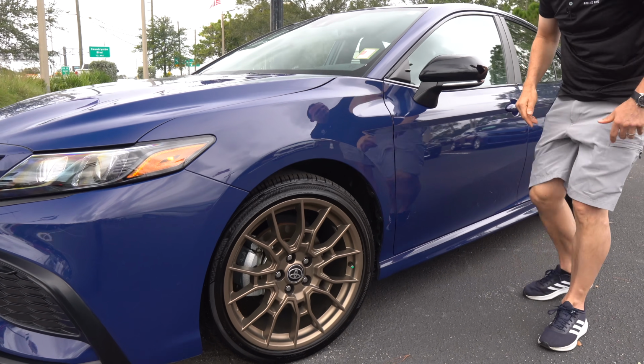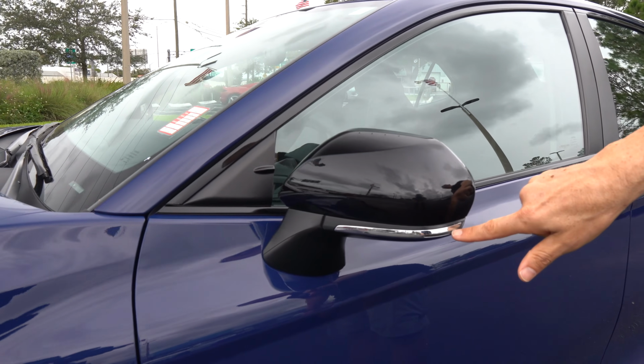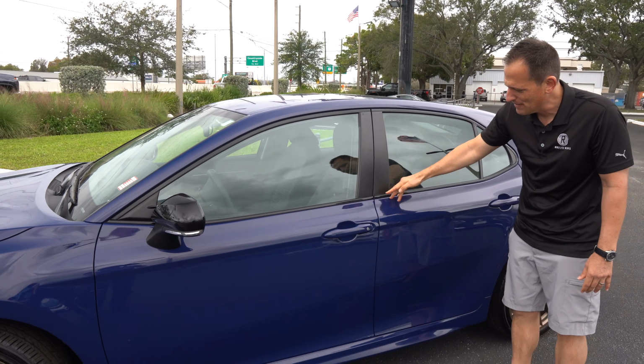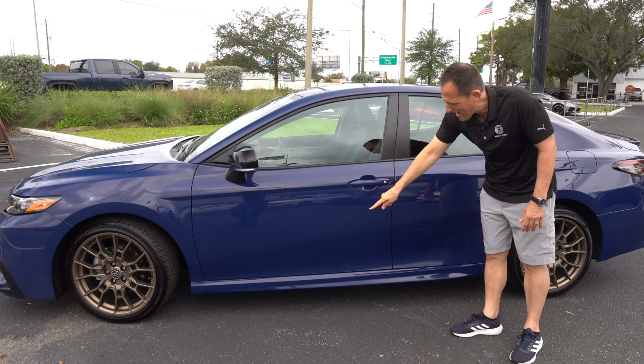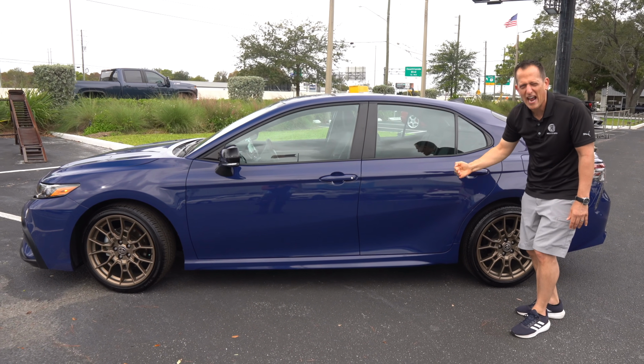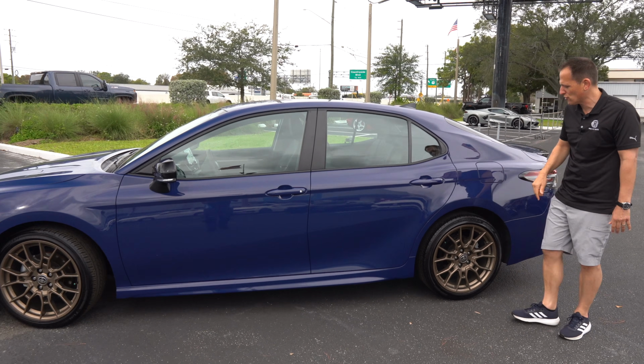Now, as we come down the side of the vehicle, gloss black on your mirror caps. You do have your turn signals, really slim. We have gloss black top and bottom, color matched on the door handles, and I like the side skirt extension. It really gives it a nice little extra sporty touch. No sunroof on this particular trim.